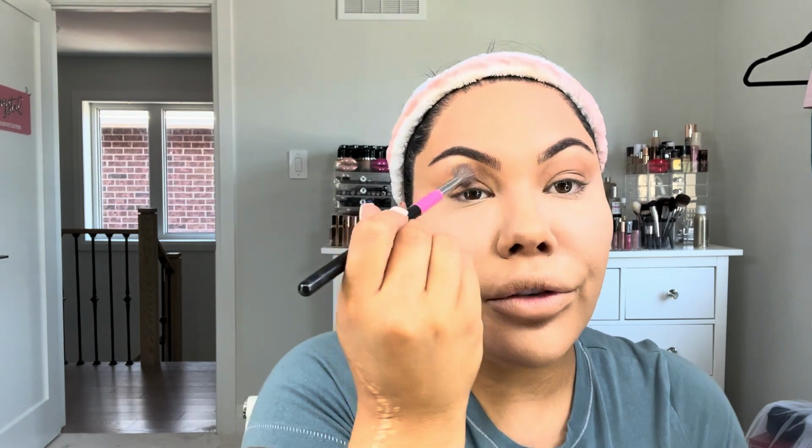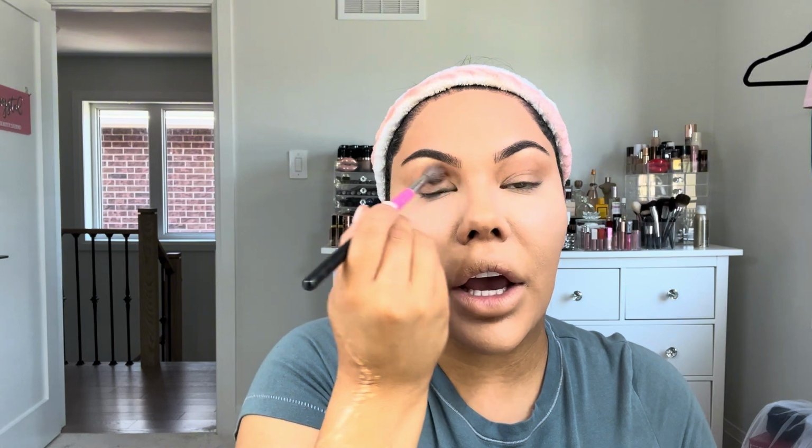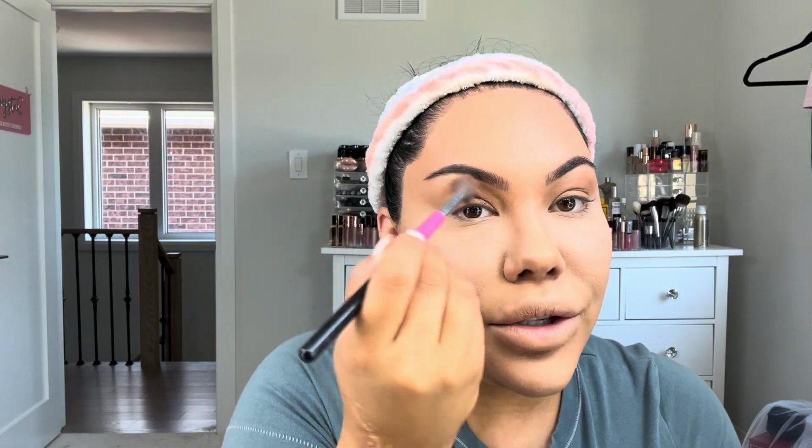I feel like that gives me a little bit more of a lift. So I prefer that type of shape for my makeup. But I would also suggest this on a wedding day because who doesn't want to look lifted and very blended? So yeah, we're going to go ahead and do that.